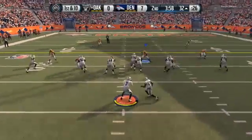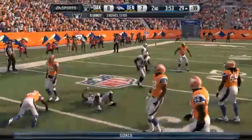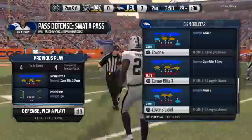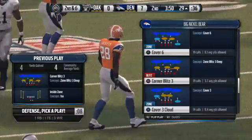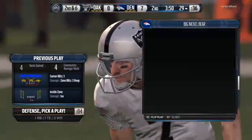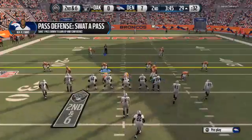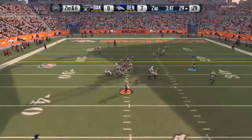Look what the defensive line is doing. They're all pinching down inside. They're expecting a run. From the 29-yard line. The corners are going to meet the receivers right on the line of scrimmage.